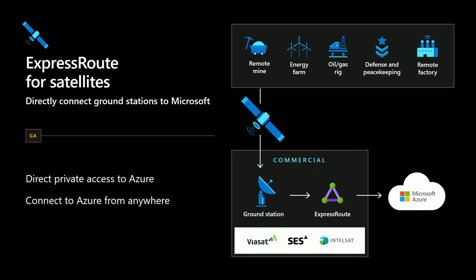We have many customers who want to reach us regardless of where they are. It could be a ship in the ocean. It could be a mine in the middle of the desert somewhere. They want to be able to get to us securely and directly. And with the partner ecosystem here, they can beam the data up and down to us, basically. And please note, from your point of view, it really looks like ExpressRoute. We do all the magic behind the scenes. We've made it simple, the same model with a partner and us as well.